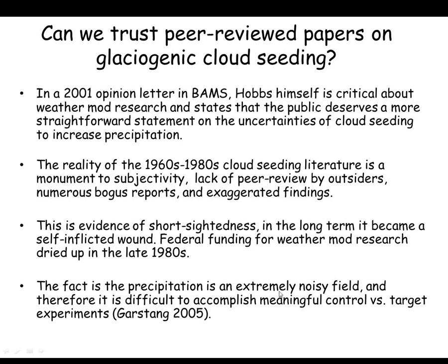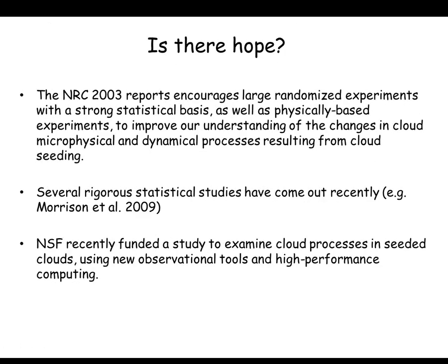The fact is, as I just mentioned, that precipitation is an extremely noisy field, and it's very difficult to accomplish meaningful control versus target experiments. So is there any hope? Well, the 2003 National Research Council report encourages larger randomized experiments with a stronger statistical basis, as well as physically based experiments to improve our understanding of the changes in cloud microphysical and dynamical processes resulting from the cloud seeding.